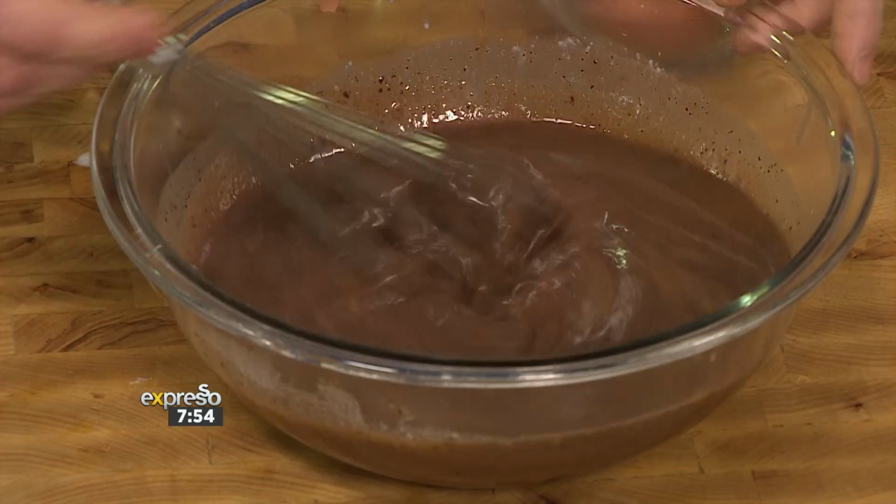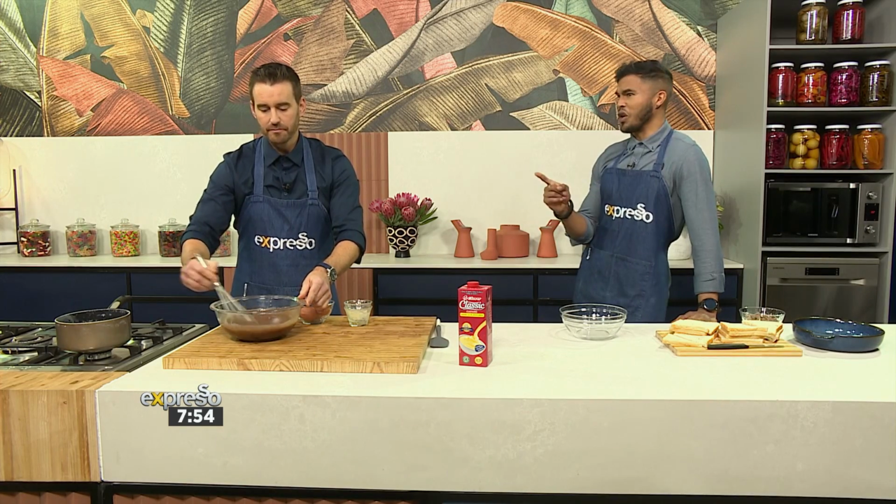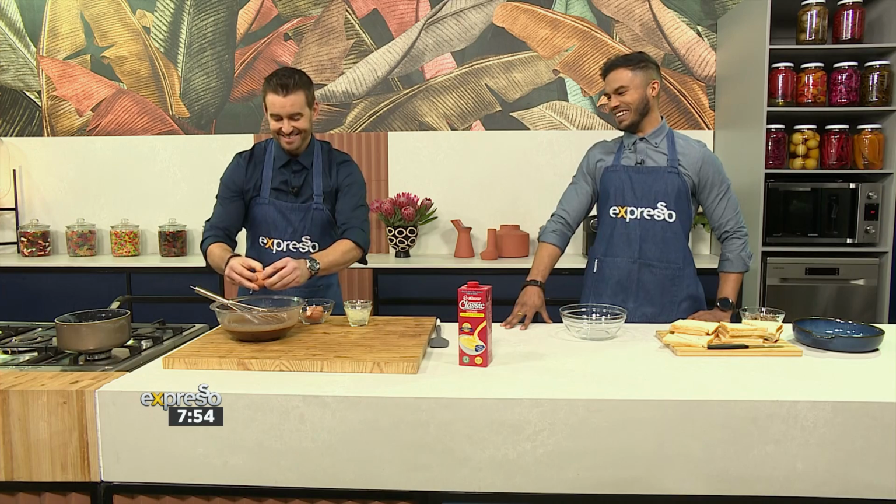And also a little bit of protein added into this as well. Yeah, so it's not just chocolate, people. We've got some macro balance. I told you, because this is a Banting version. No, it's not. It really is not. Don't take that from me.